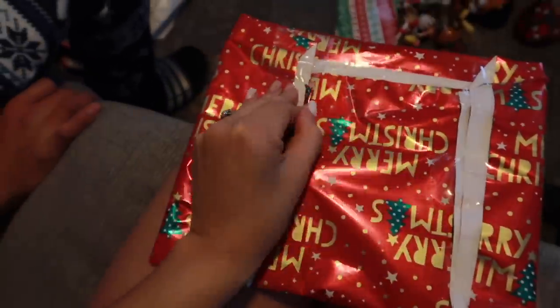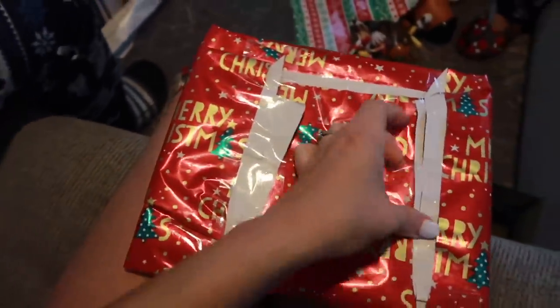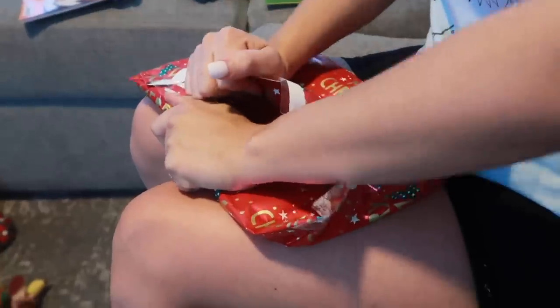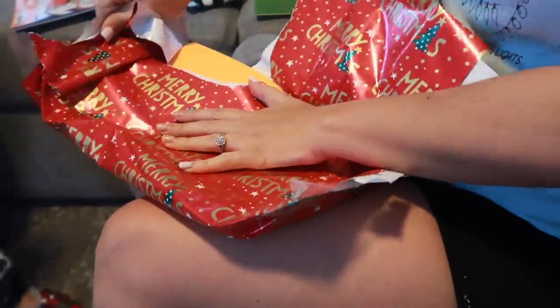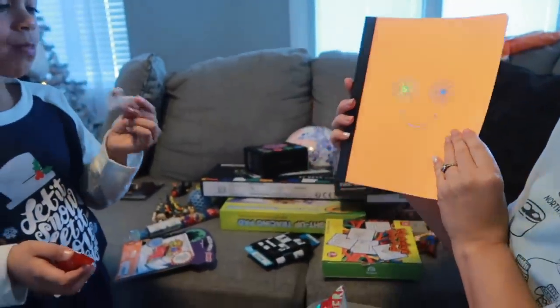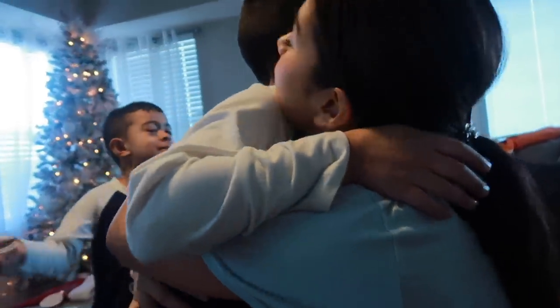All right, I'm opening up this present from, oh my god, he taped it up, good. What is it? What could it be? Oh my gosh, this is so pretty. Puppy. That's for all my notes. What about me? Thank you. You're too busy eating. Aiden is so thoughtful.